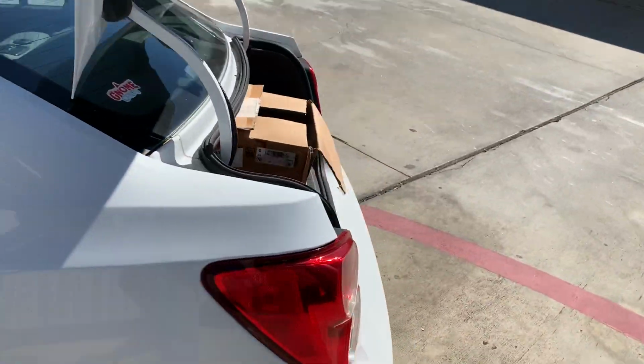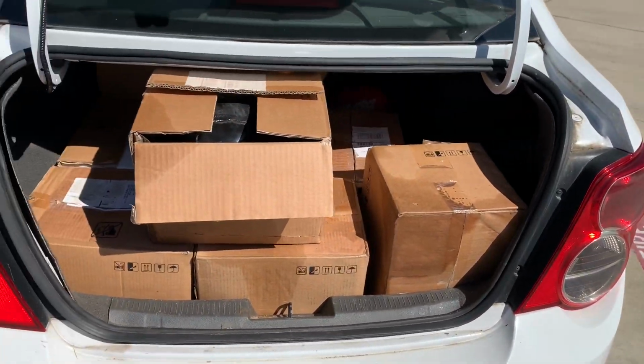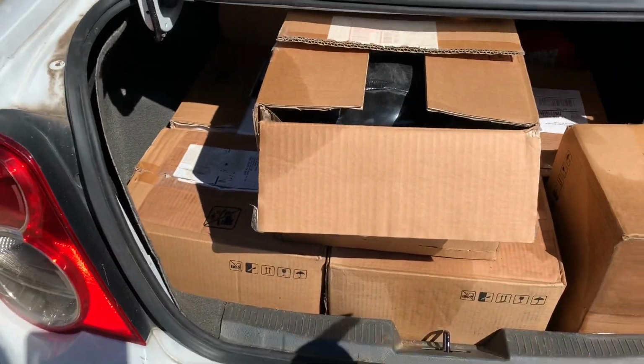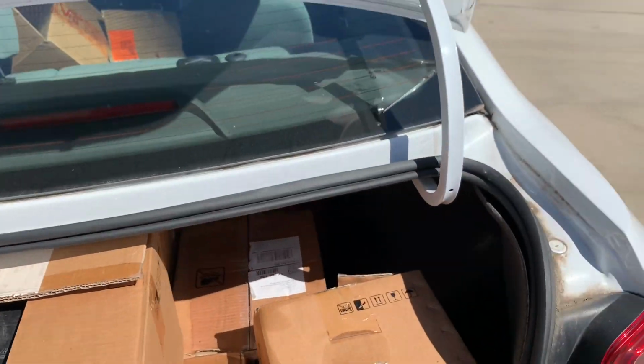Okay, well, they're in the car. My trunk's full of them. And I got 7 back here. And then I have 1 more in my seat up there, that right there. So 8 in total.